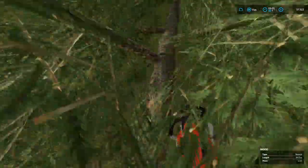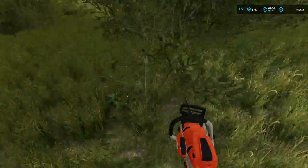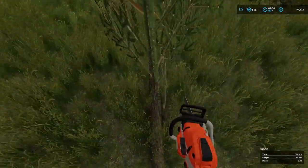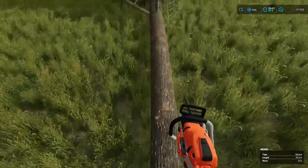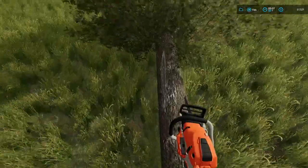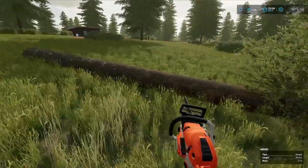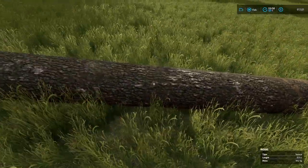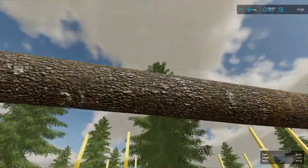Okay. I can never get this to work properly. Can we do this? Okay. Yes, I'm just carrying these logs over.